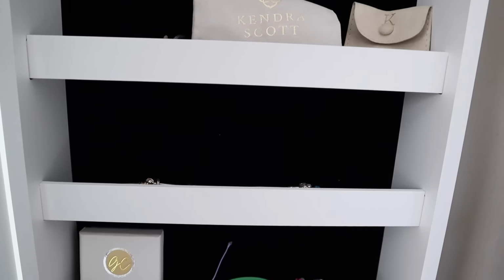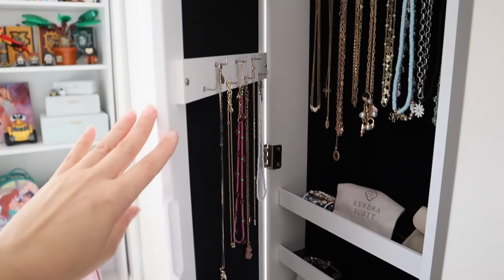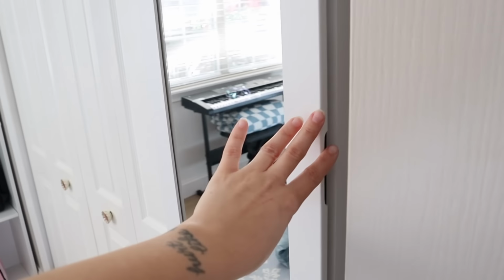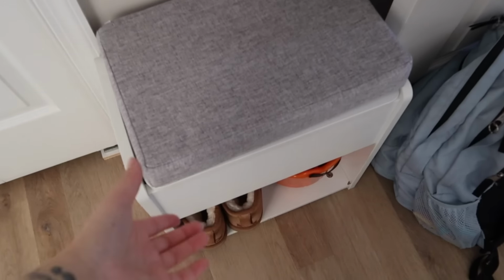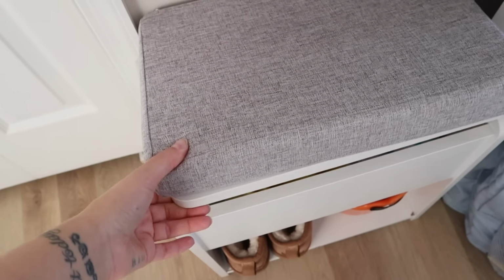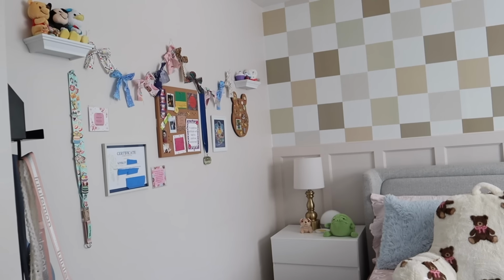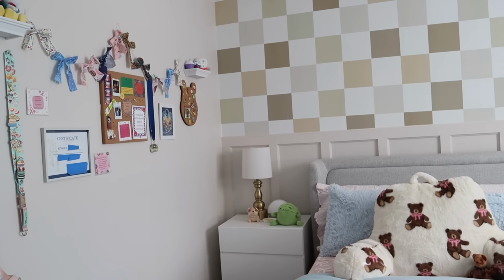Now, this also came from Costway, and it can either be hung over a door or mounted to the wall like this one is. And if you are interested, I'll definitely leave the link because it is so affordable and so worth it for a small bedroom. And then that is the little stool that came with the vanity set.